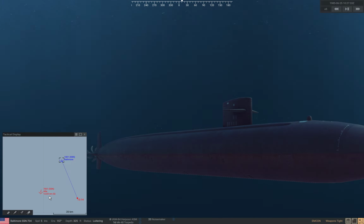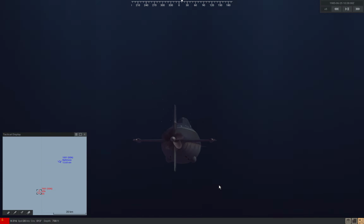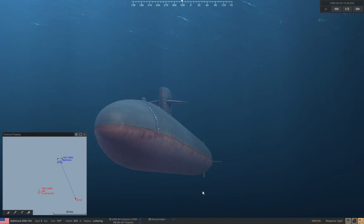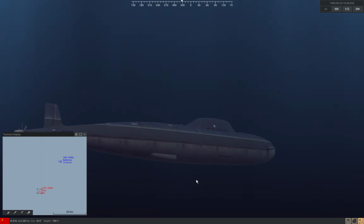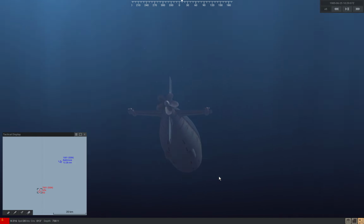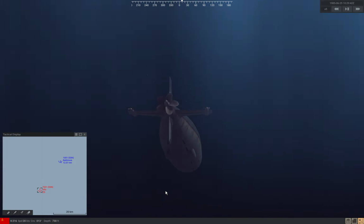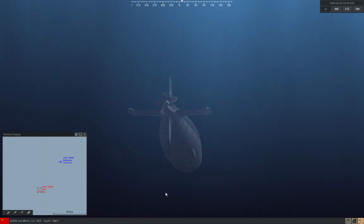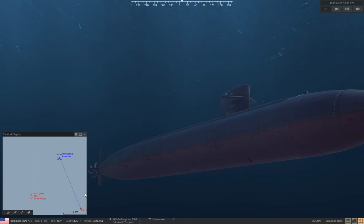Because we still hear him. Because he's going at 20 knots. I think, hopefully, I will see if he will do that crazy Ivan. No, it's not called crazy Ivan, but where they will clear their baffles. If they do that and clear their baffles again, that could be interesting. If I could launch my torpedoes when he's clearing his baffles. Oh, he's really booking towards us now.